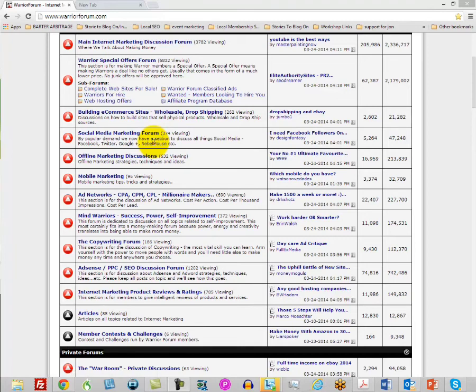Here's one for social media, one for e-commerce. So when you start thinking about what your offer is, mobile marketing, you want to make sure that you're active inside of the sub-threads. And you want to be active so that when somebody sees your post for the first time, they'll take it seriously enough in order to click on your link.